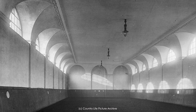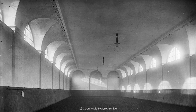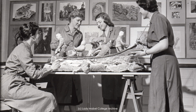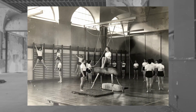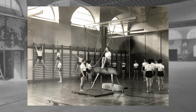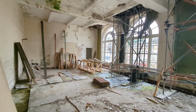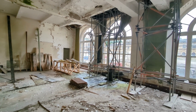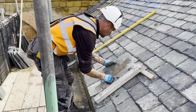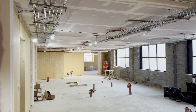The enormous riding school was adapted for use by the Army as a canteen, and after the war, the entire stable site was converted for educational use by the Lady Mabel College of Physical Education, with the riding school being converted again for use as a gymnasium. But from the mid-1980s, a long period of decline saw all of the buildings fall into a dangerous state of disrepair. Our Phase 1 works programme has halted this for a selected area of the stable site and prepared it for use in the 21st century.